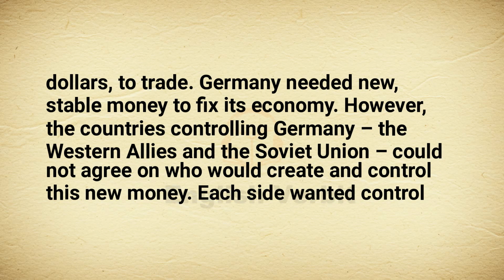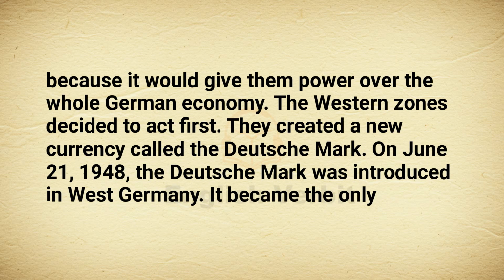However, the countries controlling Germany, the Western Allies and the Soviet Union, could not agree on who would create and control this new money. Each side wanted control because it would give them power over the whole German economy. The Western zones decided to act first. They created a new currency called the Deutschmark.